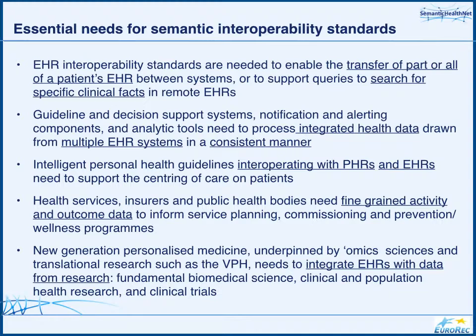Personal health records managed by patients need to be able to share information with electronic health records so that patients and clinicians can work together where they need to in order to optimize the way a patient's treatment is being managed. Health services, insurers, and public health organizations need fine-grained information about health issues, health needs, treatments, and their outcomes in order to inform service planning, prevention and wellness programs, etc.